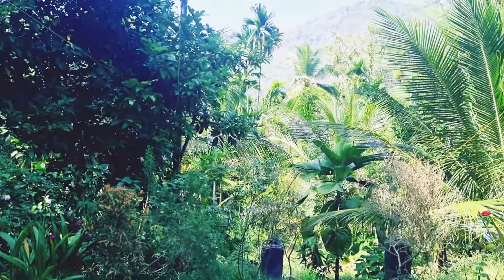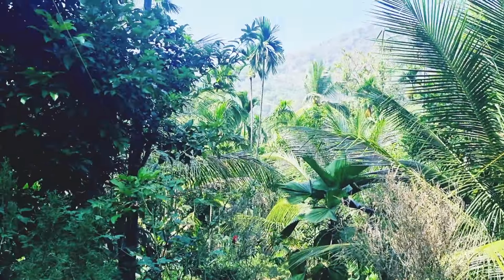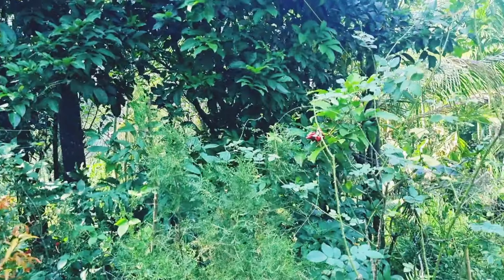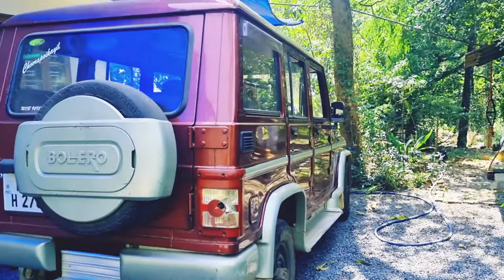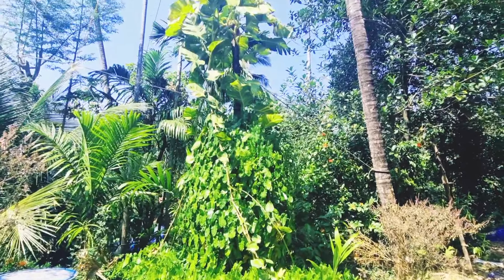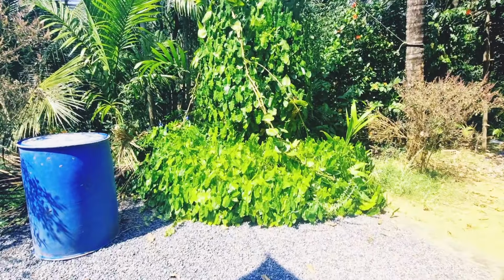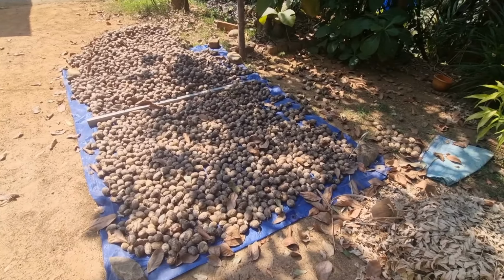Wow, lots of coconut trees and the arecanut tree. The weather is so lovely today. Beautiful. Look at this, it's like a money plant, isn't it? I'm not sure. Guys, this is arecanut, the tree I was showing you.